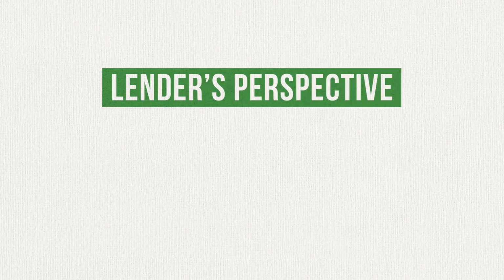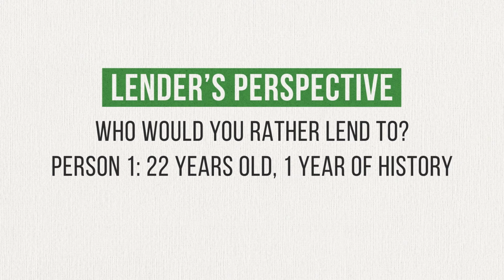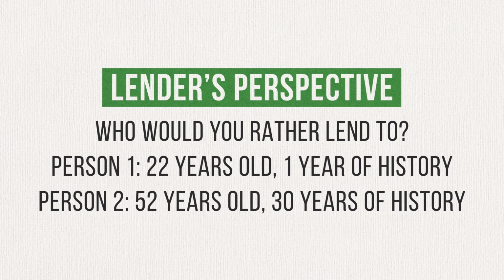Think of it from a lender's perspective. All things equal, would you rather loan money to a 22-year-old who got his first credit card a year ago, or a 52-year-old who's had a credit card for 30 years? Obviously, the 52-year-old is a better bet to pay back his debts in this case.